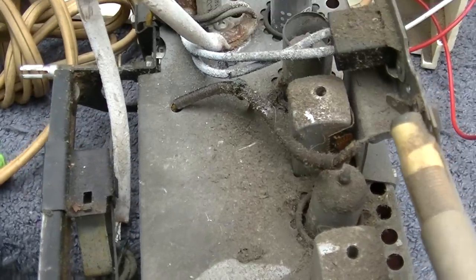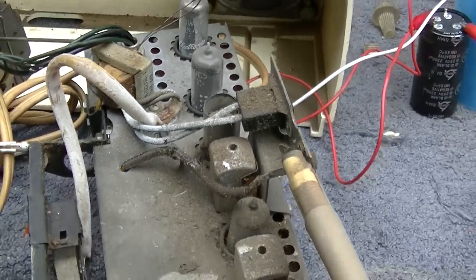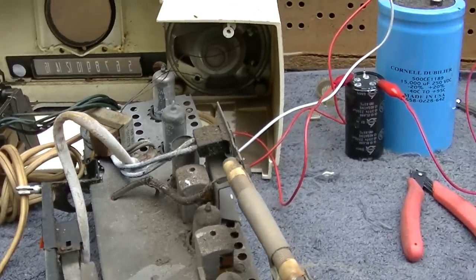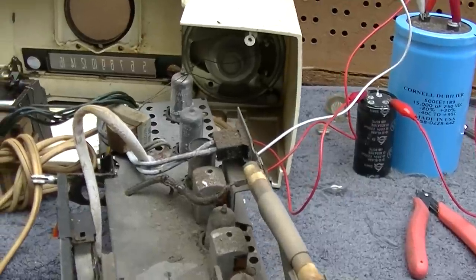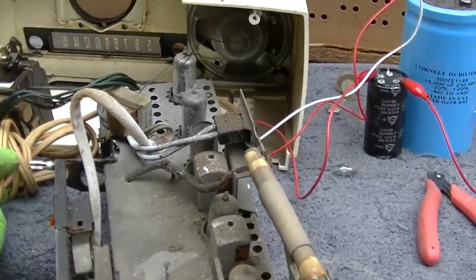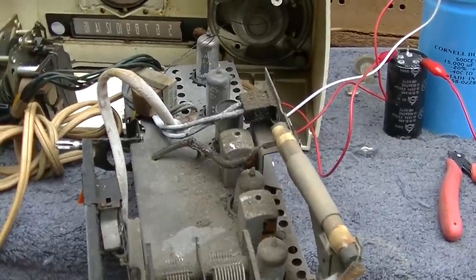Doesn't hurt to go up a little bit on your capacity, your filter capacitors. You really don't want to go down, but it doesn't hurt to go up a little bit. Just a little bit. You don't want to be overkill or anything, but let's see what happens.